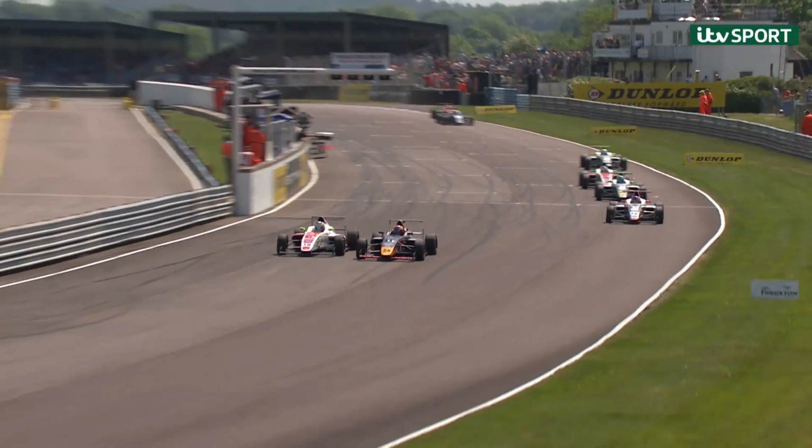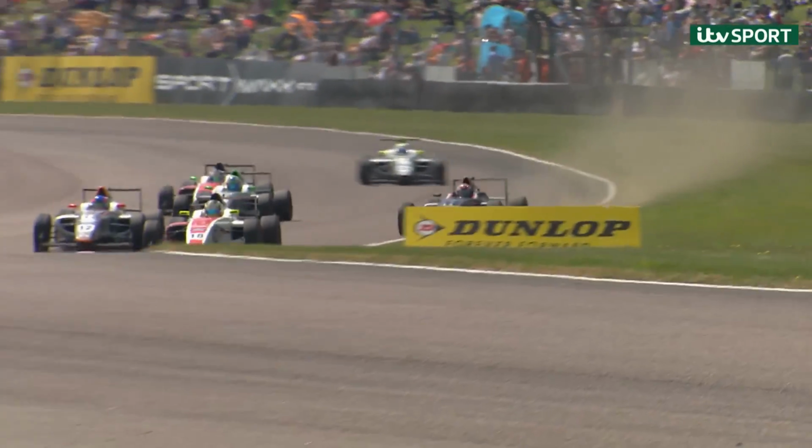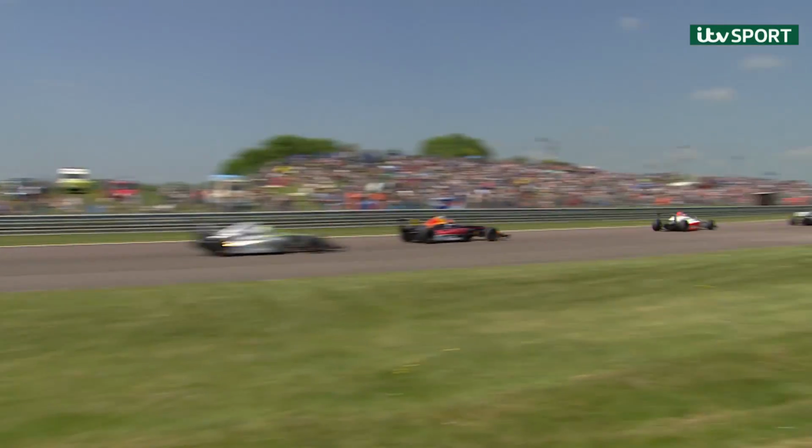Looking up the inside now is Eriksson. Side by side they go. Eriksson trying to pass Hauger on the inside to go into Allard, and he goes through. Hauger's on the grass, keeps his foot in, loses momentum, but most importantly keeps the car on the track at the end of the day.